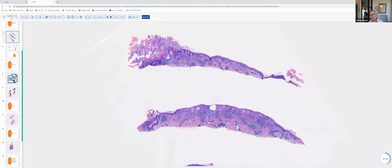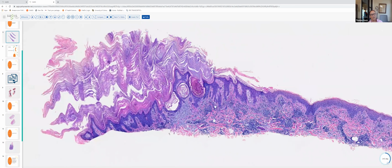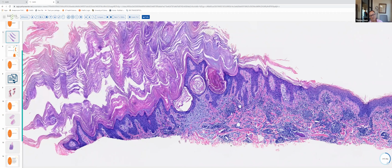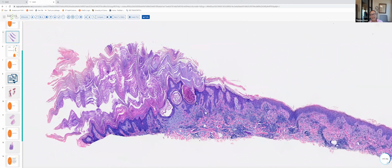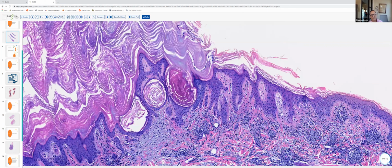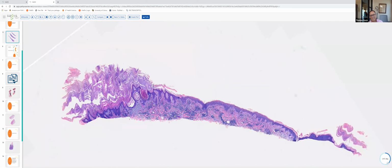You look at the top piece, and this is pretty classic seborrheic keratosis. The cornified layer is markedly thickened by basket weave hyperkeratosis. The epidermis is gently papillated and moderately hyperplastic. The keratinocytes show evidence of orderly maturation without any atypia. This lesion has a very benign silhouette with a flat bottom, and we've got a lot of pseudo-horn cysts present. So classic seborrheic keratosis.